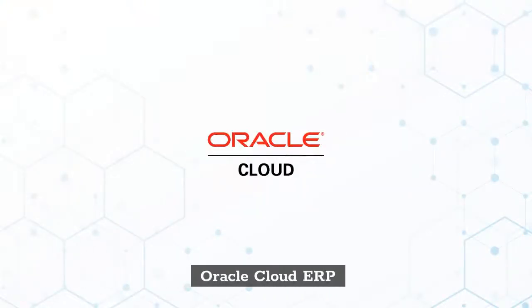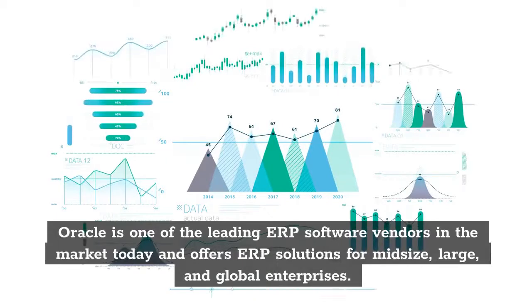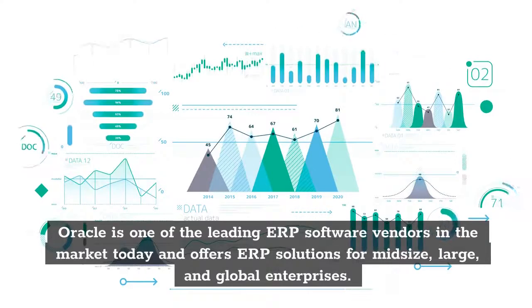Oracle Cloud ERP. Oracle is one of the leading ERP software vendors in the market today and offers ERP solutions for mid-size, large, and global enterprises.